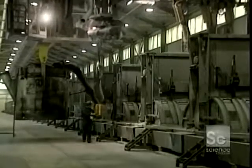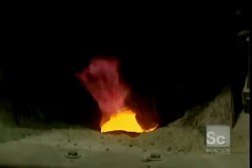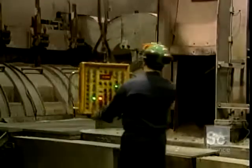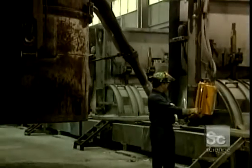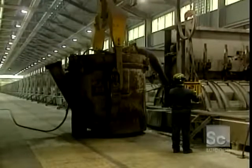The electric current breaks the molecular bonds. The heavier aluminum collects at the bottom of the pot, while the oxygen bound to fluorine is released as a gas, which is drawn off and treated. The liquefied aluminum remains at the bottom of the pot. It has to be recovered in this huge crucible with a tube. The tube is dipped into the bottom of the pot, and a vacuum system draws the molten aluminum from the crucible.